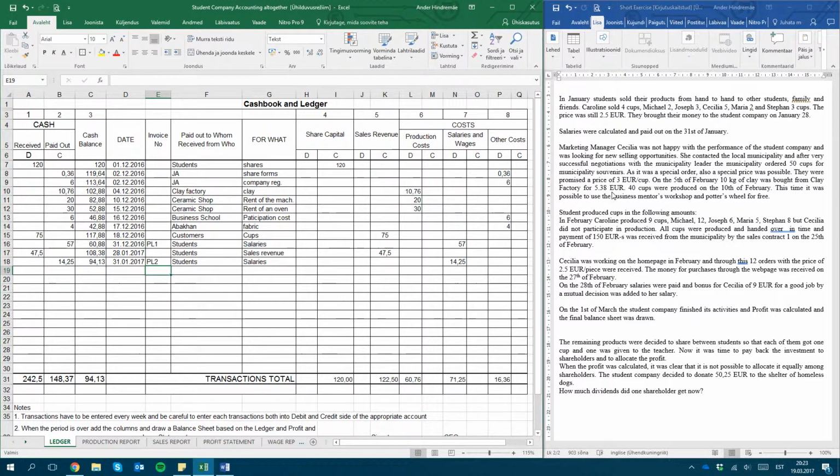So therefore they first bought the clay. Let's record this. 5.38, that's cash going out. The new balance is 88.75. The date was the 5th of February. Currently we don't have an invoice number. It was paid to the ceramic shop for the clay factory, yeah? For clay. And it is production cost, therefore we're going to record it to the debit account of the production cost. 5.38 over here. Credit found its debit.